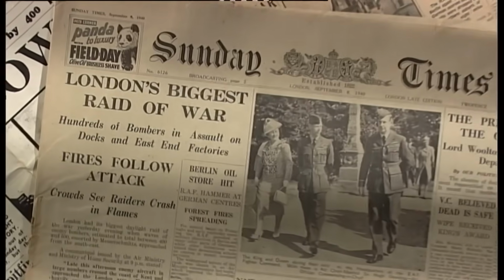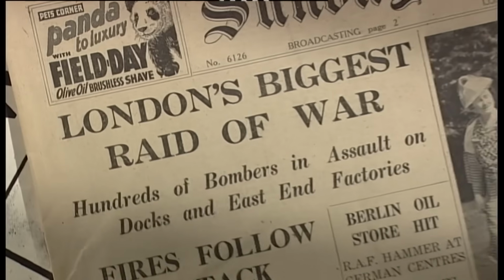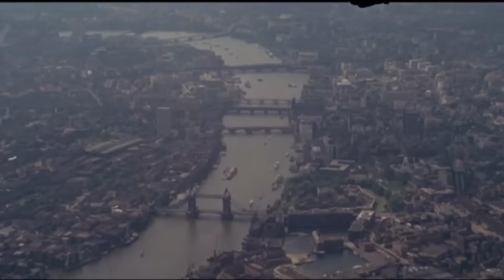Of course, when we saw the papers and went to work, they were all saying, didn't London have it last night?